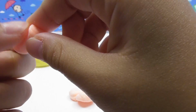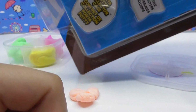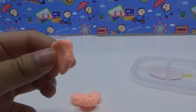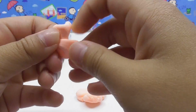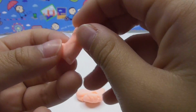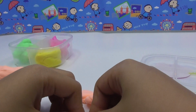I have another toy called Poopsies, right? Yep. You want to show that? Sure. This is the Poopsie. Yeah, later. We'll open it later. Yeah, watch it in the other video. This video is already 5 minutes, right? I'm gonna stop later. Ah, can't do it.